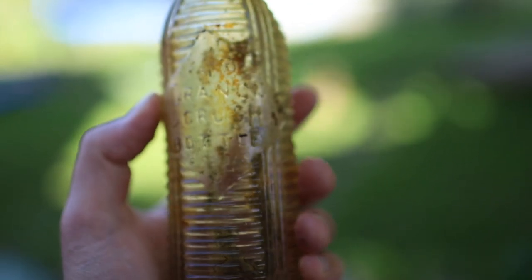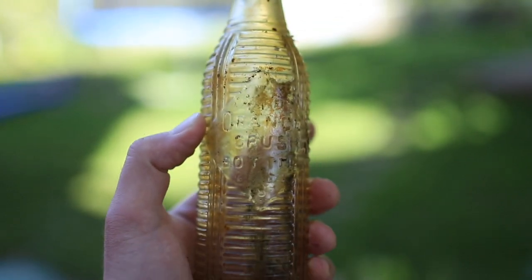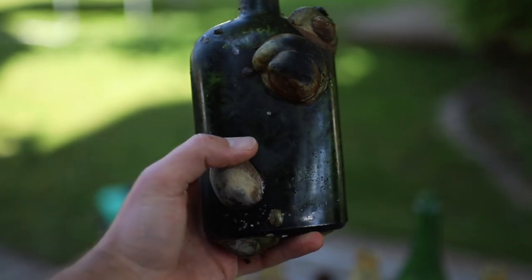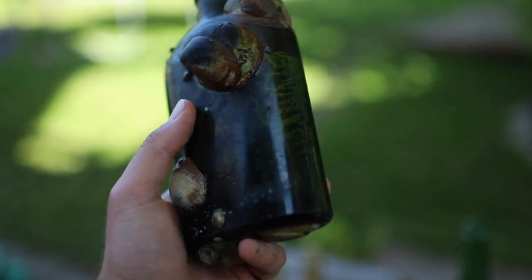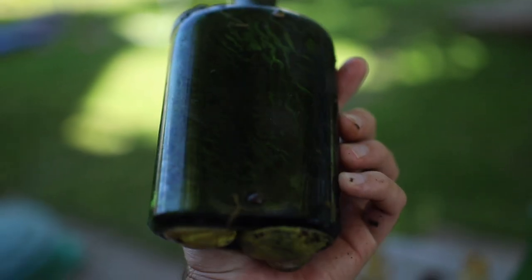Orange Crush bottle. I just love the layout and the design of it. This one's covered in shells still. It's like a whiskey bottle.